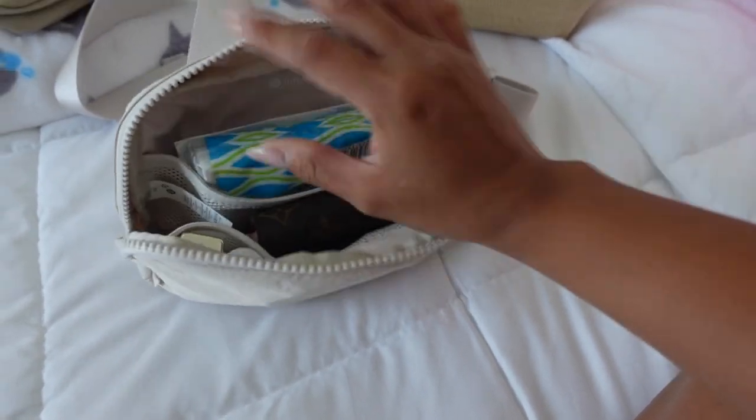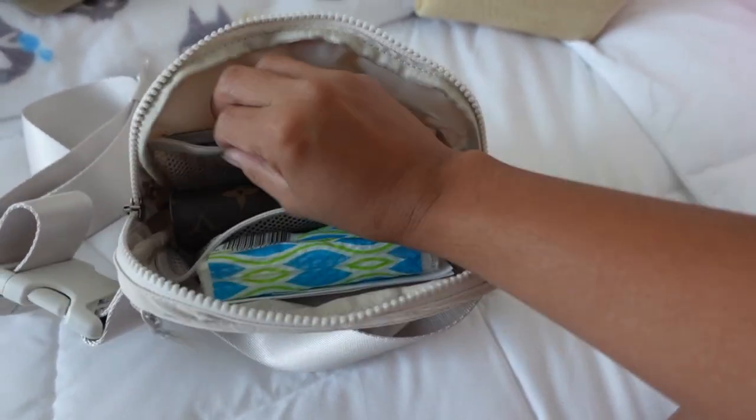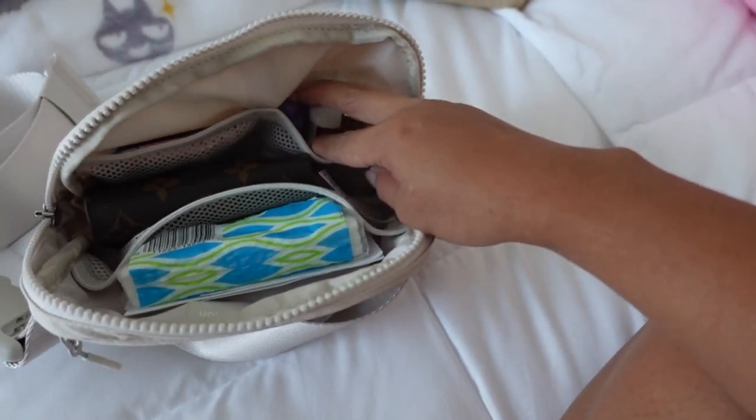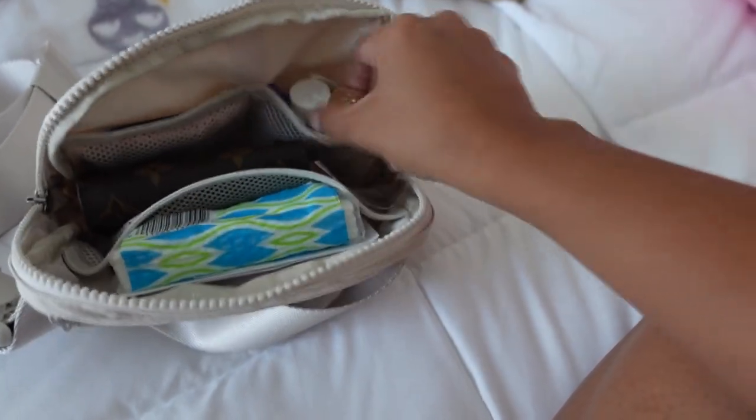I also don't need tissues, but I like to have it just in case. And then in these, I just have panty liners and wipes, things like that. Over here, I have Band-Aids, my eye drops, because my eyes always get dry. I have Tylenol and my favorite lip balm.